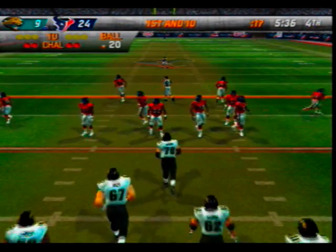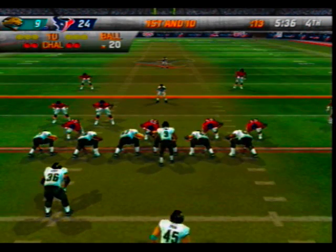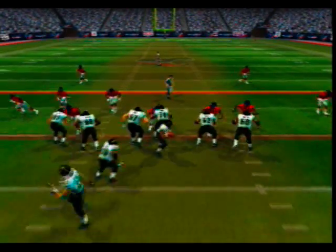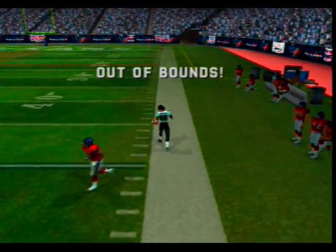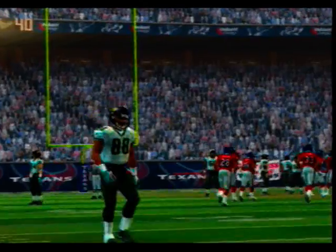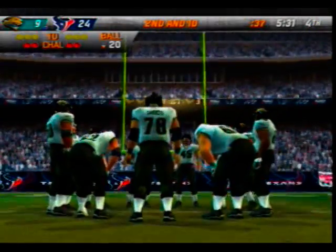So they have first and 10 here. Going in the air on first down. Steps up, going for the deep man. They like to throw it to the sidelines in situations like that. His throw was just a little off. Ferguson was the intended receiver on that play.